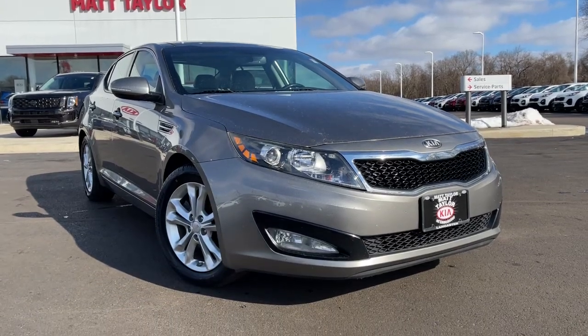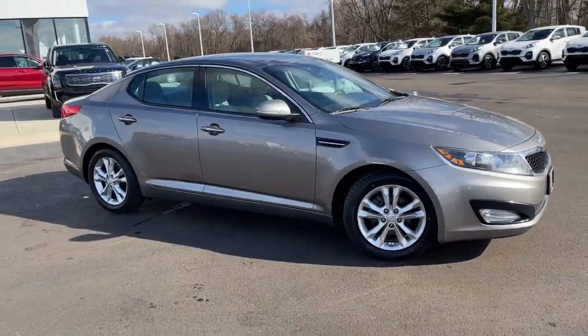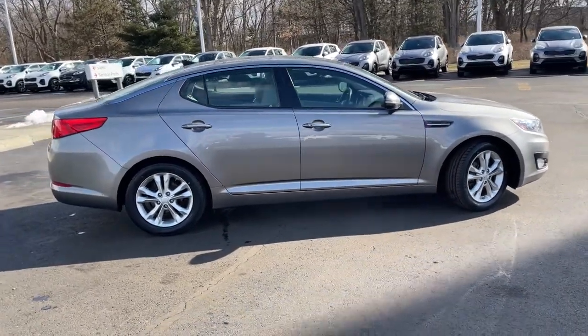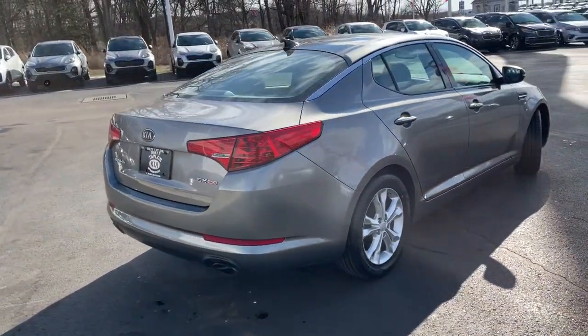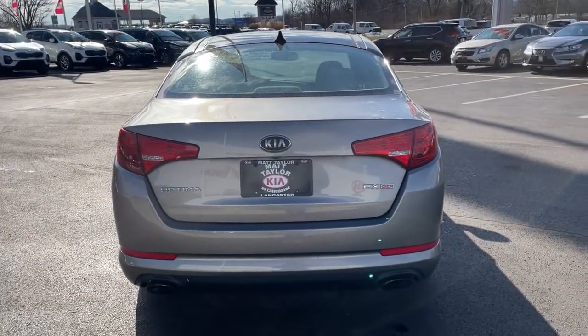Hop into the 2013 Kia Optima. With less than 100,000 miles on the odometer, this vehicle stands out from the rest. Make relaxation the theme of your family road trips in this distinctively stylish Optima. With driver assist tech, infotainment, and connectivity on board, this handsome midsize sedan prioritizes safety, comfort, and convenience.